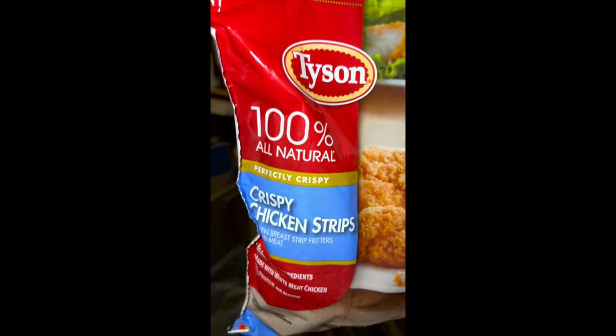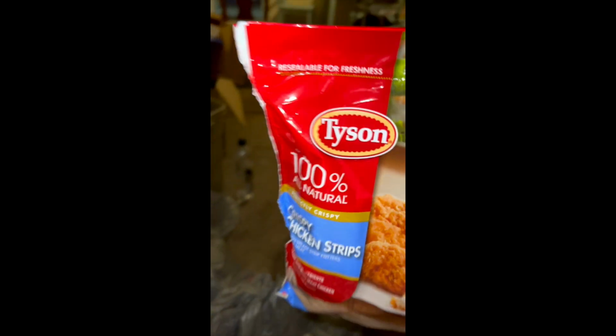Okay, y'all, so we have went to Walmart, did a little shopping haul. Come on over here so you can start telling me. Show me. The shopping is so much fun. So we're going to start off with these Tyson crispy chicken strips.